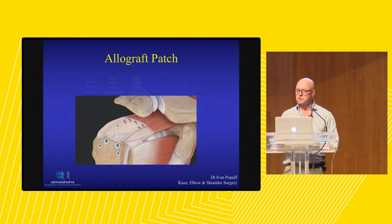And when I'm doing revision surgery or surgery when the tendon quality is poor, or maybe in a high demand person like a contact athlete, in a repairable tendon, you mobilise, you do your releases, you repair the tendon, and then you put the patch over the top.